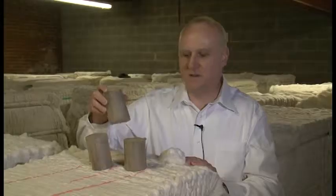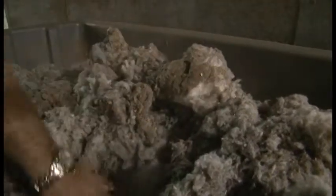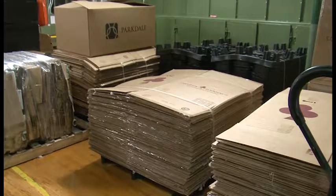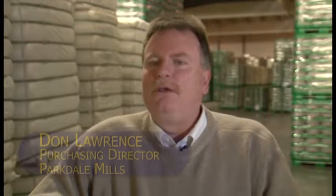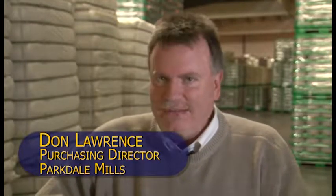Years ago this would have gone to the landfill, and we would have paid to send it to the landfill. And now the farmer comes, the beekeeper comes to pick it up. The beneficiaries are the surrounding community and Parkdale's bottom line. We're always looking at what we can do to take cost out, if it's waste or if it's efficiencies or if it's energy. That's where we focus our attention.